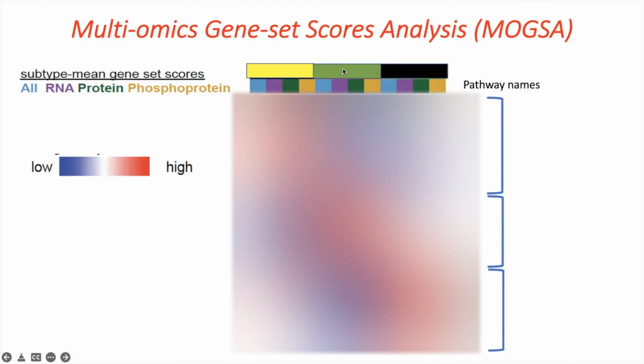In the green subtype, you see that it is somewhat a little bit different. It is the global protein that has the most impact on producing this high activity score, where the phosphoprotein has a limited one, and again, RNA doesn't have a whole lot. Same thing with the black subtype. The black subtype shows that, again, the global protein and the phosphoprotein to some extent, and maybe the RNA, has some degree of influence or contribution to this pathway activation.